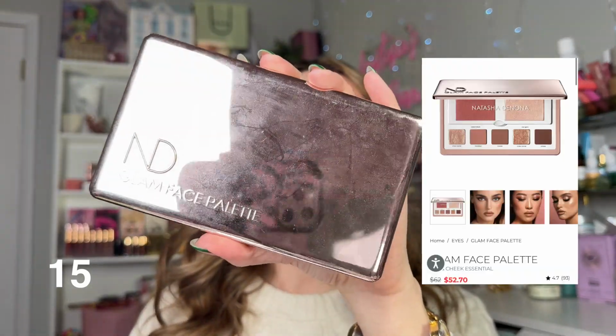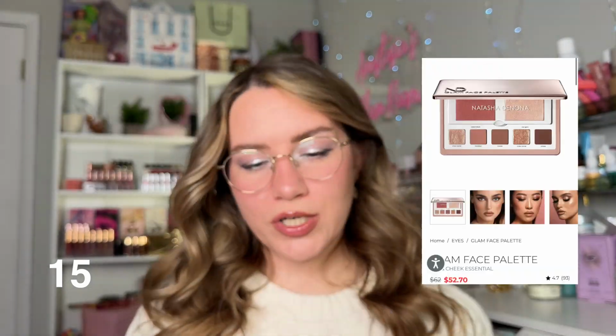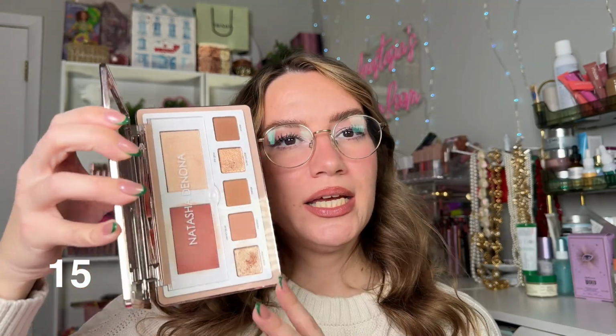This was actually their first face palette. It's called the Glam Face Palette. This was a super smart launch from them because they did come out with 2 palettes, the lighter version and the deeper version, which I don't know why they don't do that now. I really liked that, and I have the lighter version.